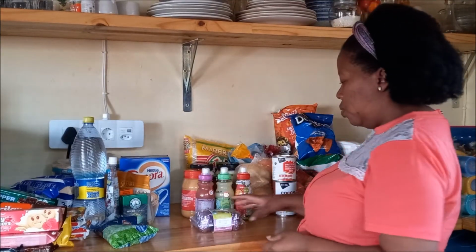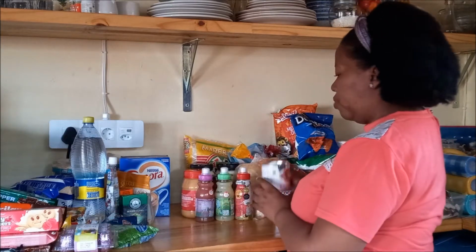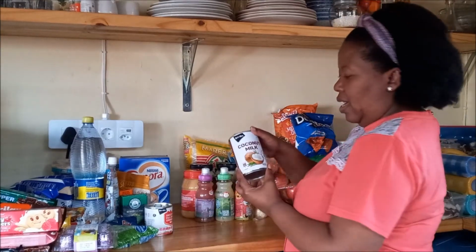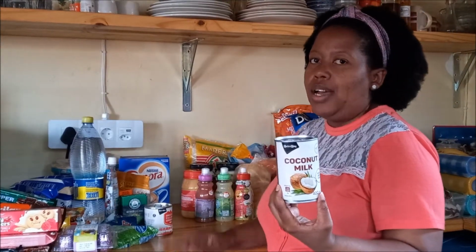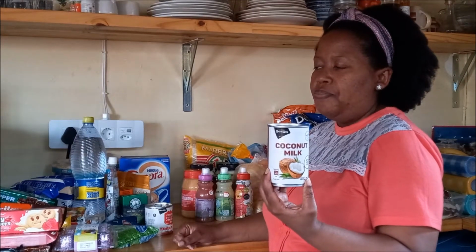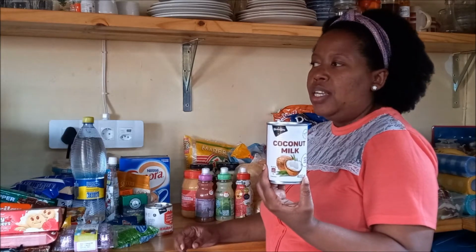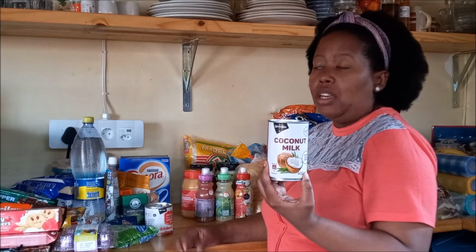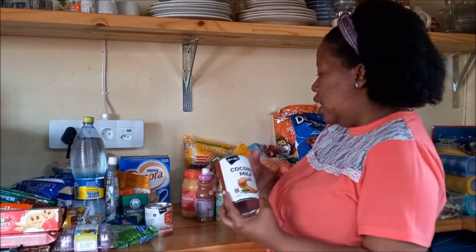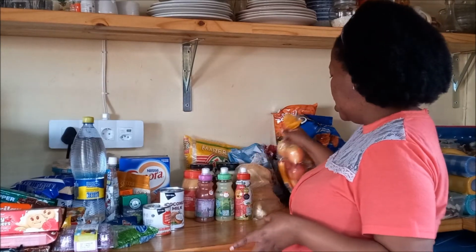What else? What else are we looking for? I've got a little bit more Easter eggs. I've got some condensed milk. And then I've got coconut milk. So I use coconut milk for a range of things. I use it in place of cream in my curries. If I'm making a Thai curry, if I'm making a normal curry, I use coconut cream. It's amazing. Coconut rice. The list is absolutely endless.